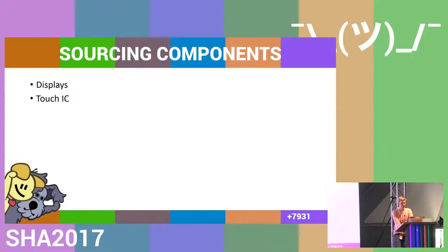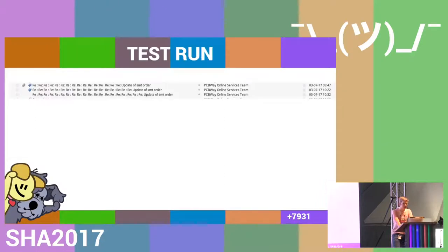Then I think we had arrived at the start of July. All of the components were finally in at the assembler, and we were already layers deep in replies of emails. So we decided to do a small test run. For this decision, Jaunty from the EMF team hammered it into us that we had to absolutely do a test run. We thank him massively for that, because otherwise we wouldn't have found the next error.